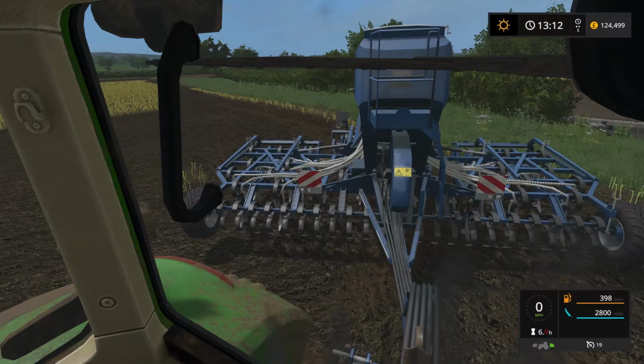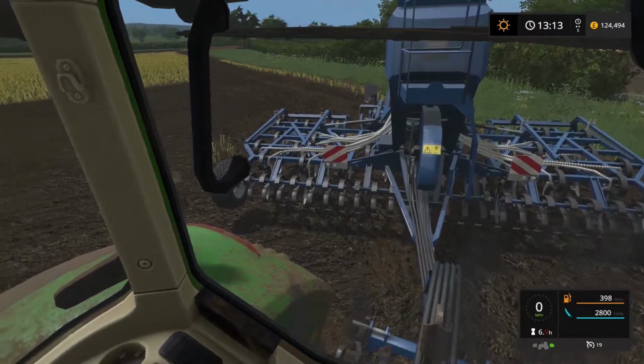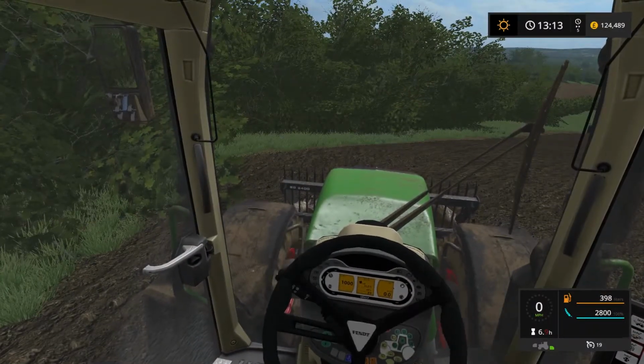So we'll get this turned on here. It is an air drill, so we don't really have a PTO shaft in here. It's all driven off hydraulic pumps, which is great, and we'll get away.